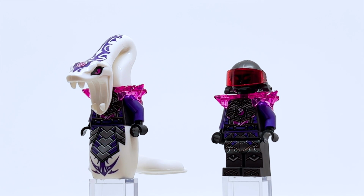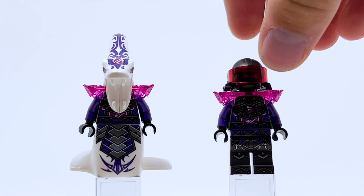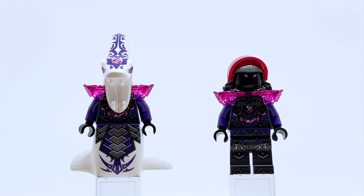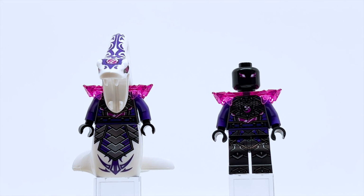Mr. F uses the same new samurai helmet piece that a few other figures have used, though this time around it has a biker visor attached to it. Not sure how I feel about that. I feel like an actual biker helmet would have looked a little bit nicer. It is still cool to get, and his face print is technically new. Very similar to his previous iteration, just the red has been replaced by magenta, but all around mostly the same.